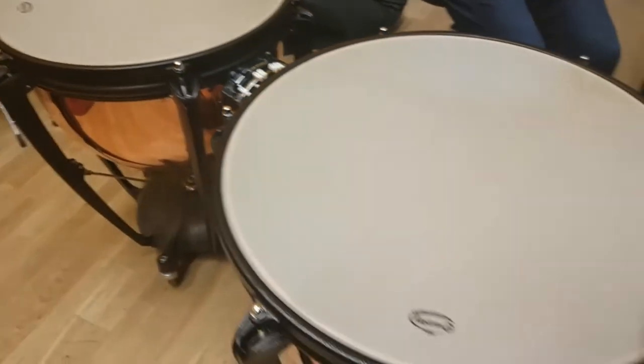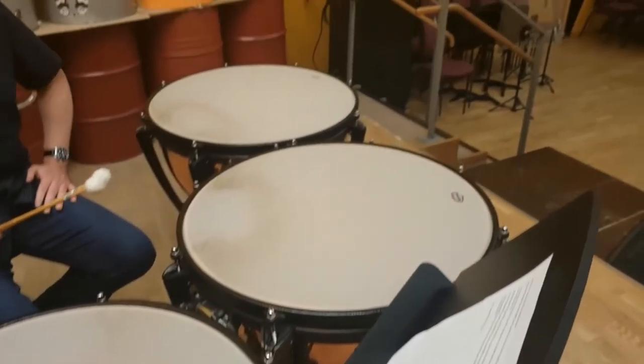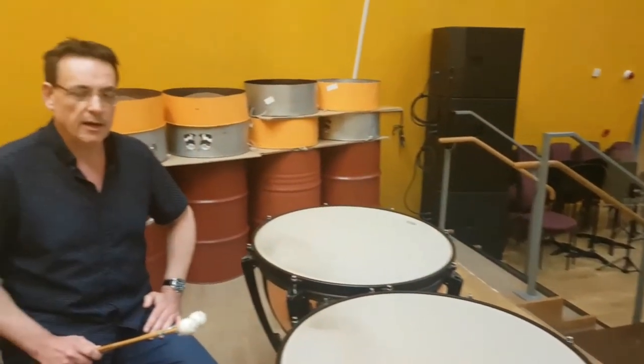So these are the timpani drums, and I'm now going to perform for you a piece of music by John Beck, the second movement of his sonata, and this has a little jazz-like feel to it. So enjoy.